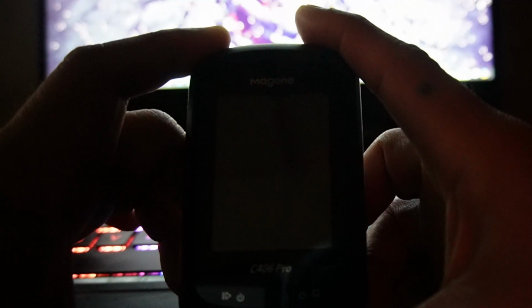For dramatic effect, I turned off the lights. Nah, my camera just won't focus properly with the lights on.